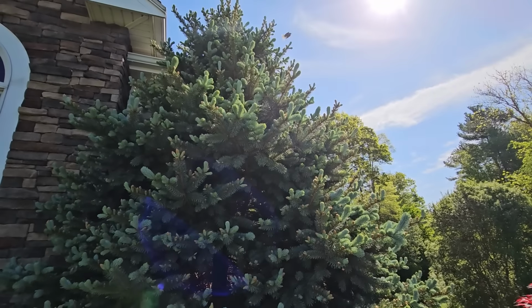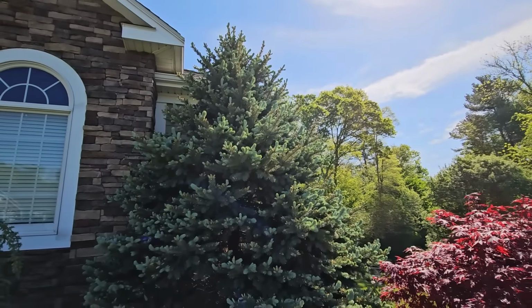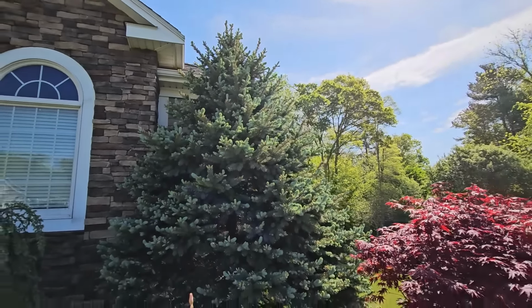The problem I have with this tree is that it was supposed to be dwarf, and you can see that it is not. It is ginormous. It is now taller than our house and planted too close to the house. So this was a rookie move that I made 13 years ago that I'm still trying to figure out how to rectify, but it does look beautiful.